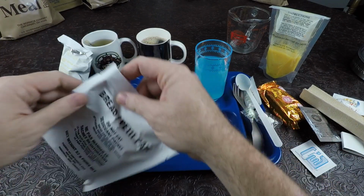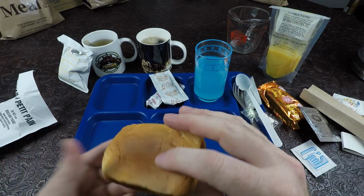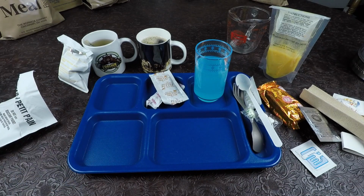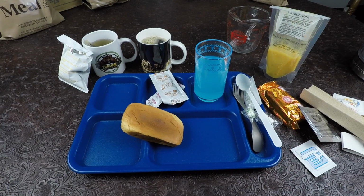All right. We got our bread here. We should have maybe heated it up. It's still very soft. It smells perfectly fine. Doesn't smell weird. It should be plenty good. We have our mains heated up right here. Our main and our peaches, or apples, I'm sorry. I keep wanting to call them peaches.